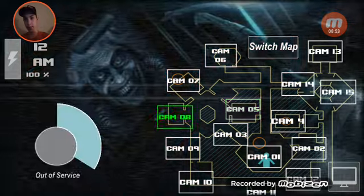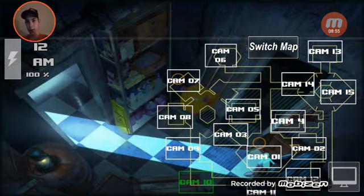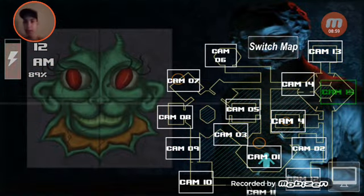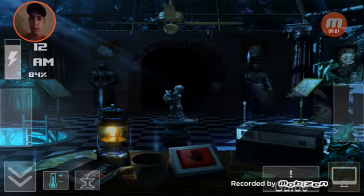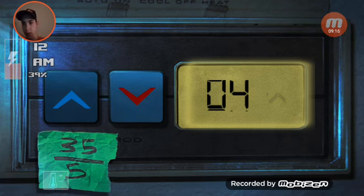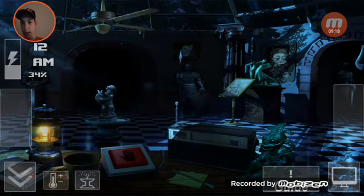Okay, this means things are going to be a lot harder. This is night two. I still don't really know what I'm doing. Oh, whoa. Wait, how does this work? How do you do this? Wait. How do you do this? What the heck?